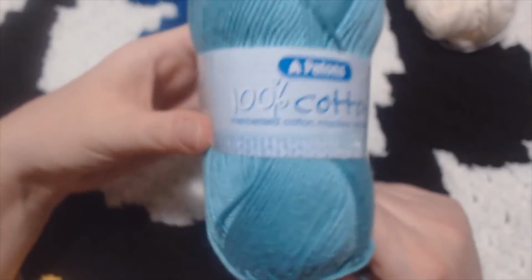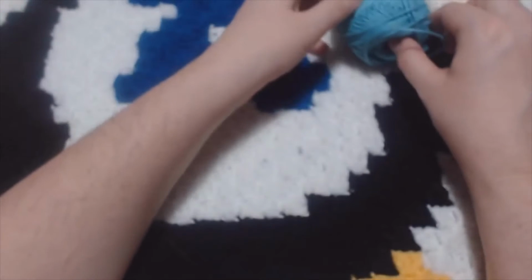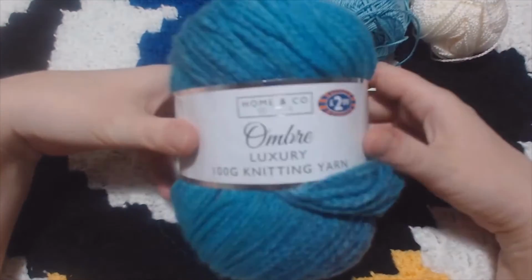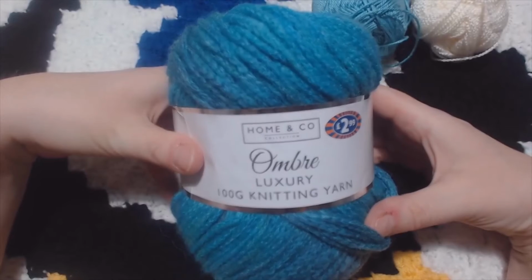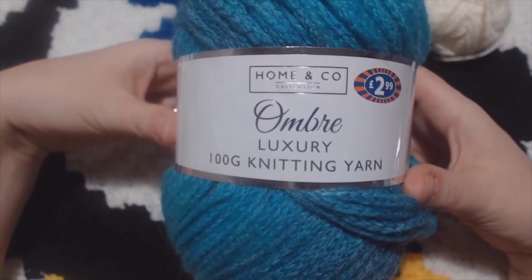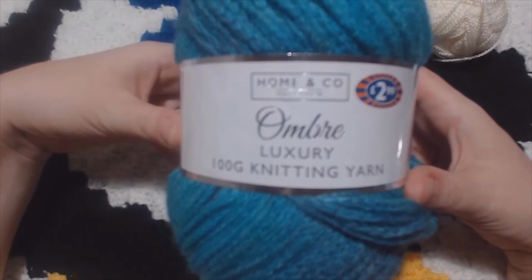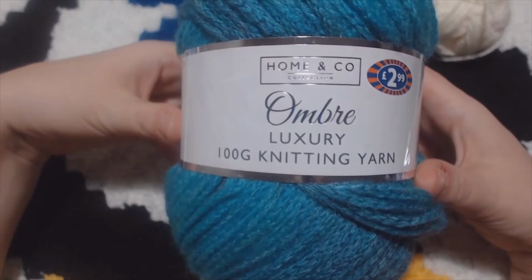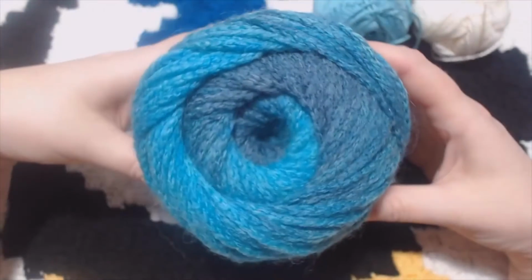Oh, there we go. Pop that one next door so you can just see them just off camera. Right, the next one up was the green blue mix of the Home & Co collection. Now this collection, as I said, we can get in the UK from a shop called B&M. Now this is the ombre luxury 100 grams knitting yarn. There is its colourway there.